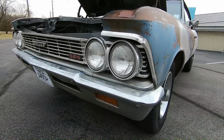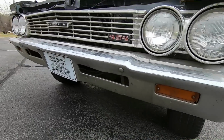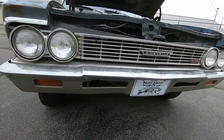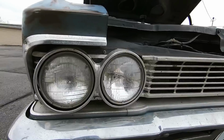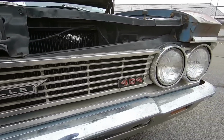Coming around the front, you can see the bumper here is older. I bet some steel wool probably cleaned it up pretty good, but as cheap as it is to buy new bumpers, that's probably one of the most inexpensive things on one of these cars. The grille around the front end, it's got some imperfections. You can see some overspray and some oxidation all over the trim and the grille.